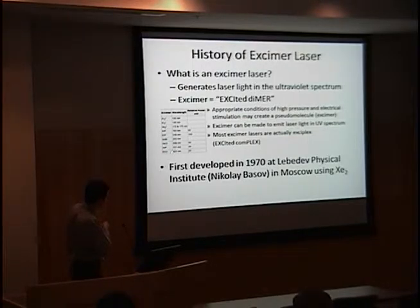And so you can see, this is projecting pretty small, it may be hard to see. There are a few lasers that are actually really excimers because this is more of a dimer. Most excimer lasers are actually properly called exciplex lasers because it's an excited complex. And if you can read these numbers here, all the residents and fellows know that this is the wavelength that we're interested in, 193 nanometers, and that happens to be an argon fluoride combination.